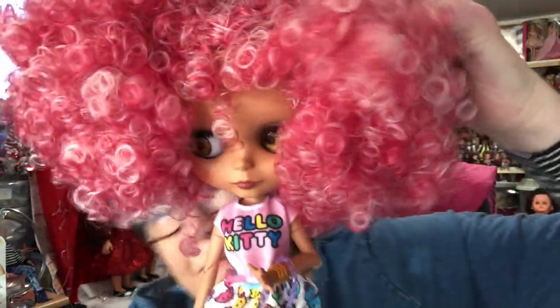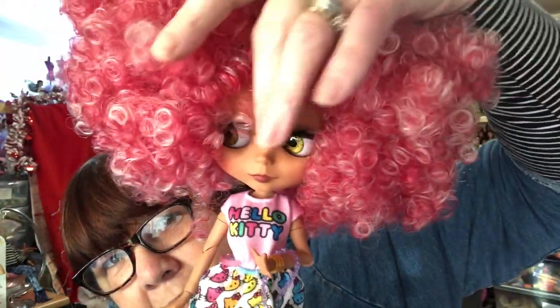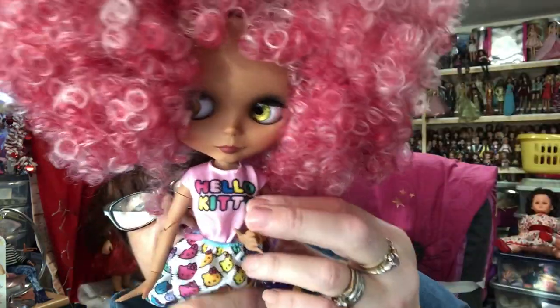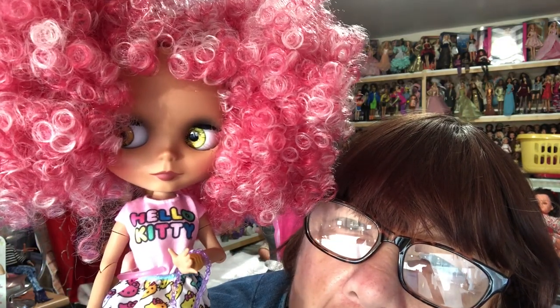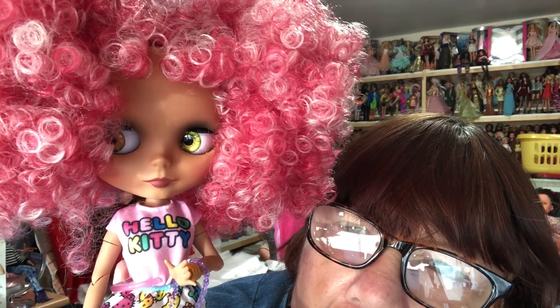And then we have Cadence. I've given Cadence some pigtails. She's gorgeous, I love her so much. She's in the Hello Kitty fashion pack, and I've given her these beads. I love those beads. And she's got these little shoes on. You probably have seen Cadence already, but you haven't seen her new eye chips and the fact that she's got pigtails now. I wanted to give her quite plain eye chips because I didn't want it to take away from that wonderful hair. So I absolutely love it. I think they suit her really well with that fantastic hair.